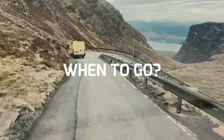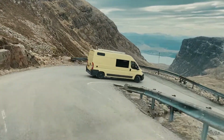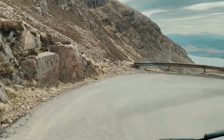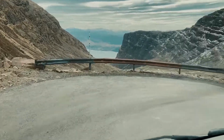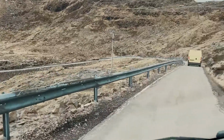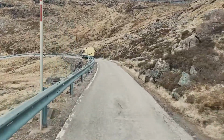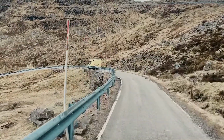So when should you attempt it? Well, I went in early April and I am so glad that I did. Some of the roads on the route are extremely narrow and passing places are limited. I can't imagine it would be much fun in the busy summer months. So to avoid the crowds and the midges, I'd recommend tackling it in April or May or September to October.